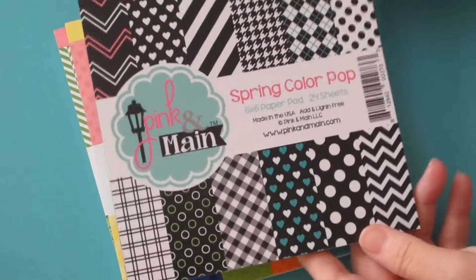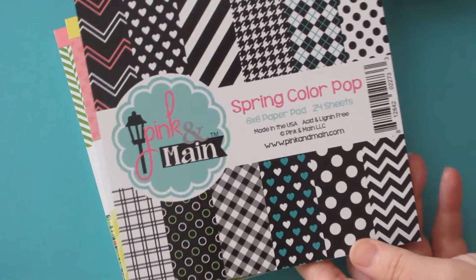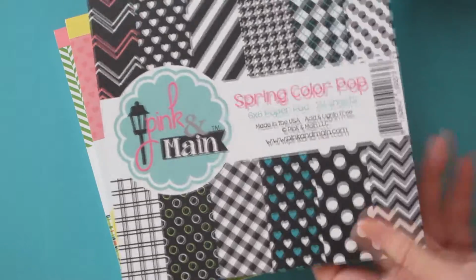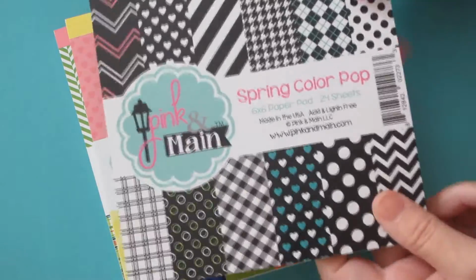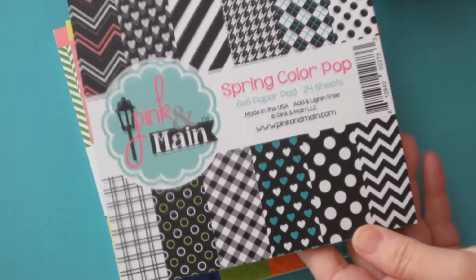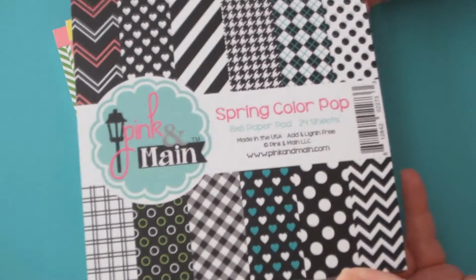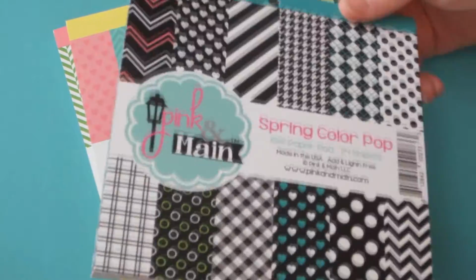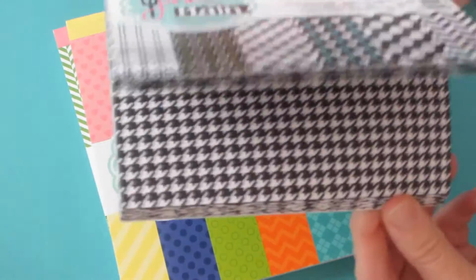Our third paper pad is mostly black and white patterns. You get 12 different patterns again, but a few of them just have a pop of color, and it'll be a color from our other 2 pads, so this will coordinate with some of the papers from the other pads. But black and white is so classic.